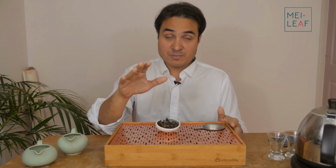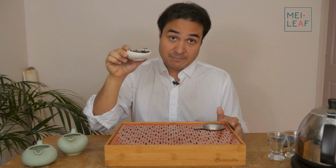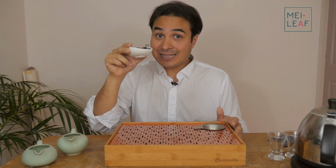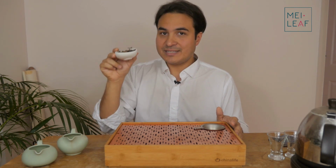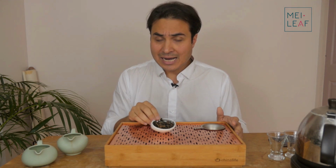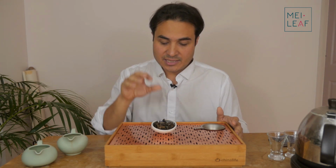For those that don't know, scope stands for season, cultivar, origin, picking, processing, and elevation. So scope. S stands for season. This is predominantly a summer tea picked in June. The reason for that is that June is when it's most likely that these little insects called jacids or leaf hoppers will attack and bite and suck the juices out of the tea leaves. You can get spring Baihao Oolong, although that's less common because spring is going to attract less of the insects. So this is a summer tea picked in June.